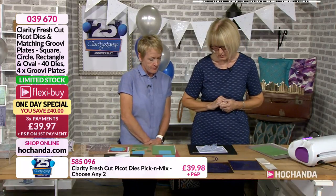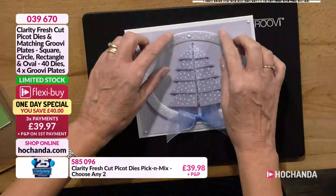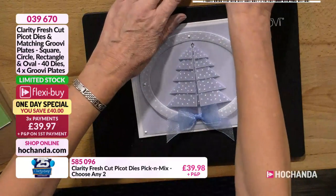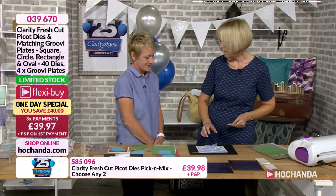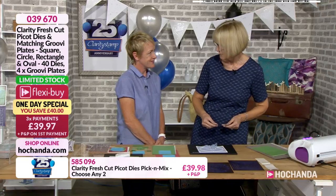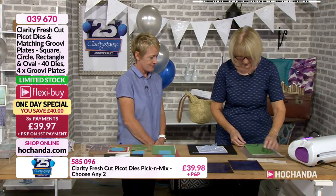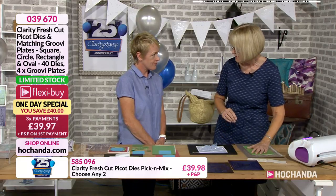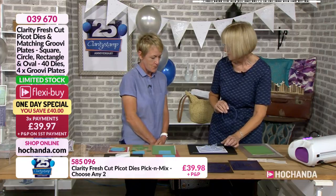So we cut out a lot of squares in the first show. I won't show you how to cut out a square now, but I will show you how to cut out a frame. But I'm going to cut a round frame because I'm going to make a smaller tree, in a different colour. So we position our, and I'm going to cut it out of parchment and card at the same time, to give that frame a lovely depth.